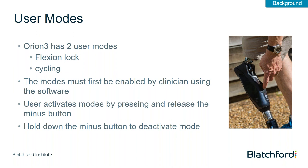Flexion lock is where the knee can be locked at a certain degree of angle, which can be set by the clinician. Commonly used for things like planking in the gym, okay. Golf, the leg will allow you to extend the knee and then go down to a set degree of flexion and then back to extension. Okay. And there's cases on the American amputee websites of US amputees using it for snowboarding.